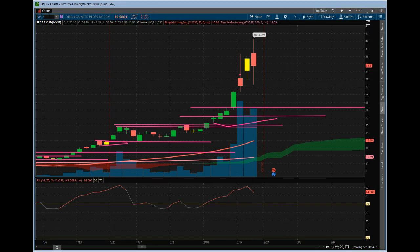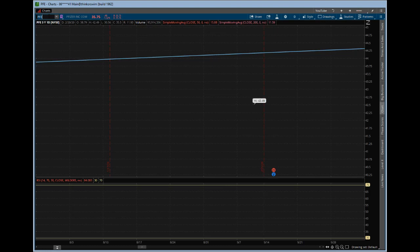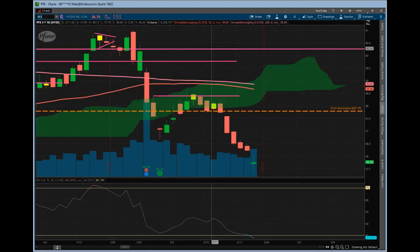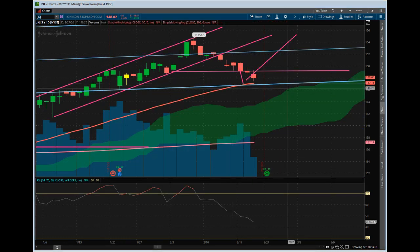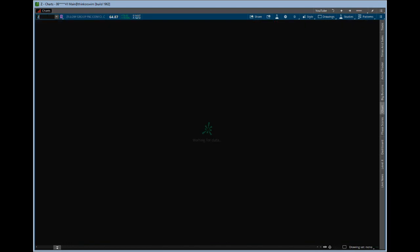A couple other ones that were on the bearish radar from yesterday was PFE. PFE gave a nice gap down, with nice follow through off of the game plan yesterday. J&J also had pretty decent follow through, and is holding the 50-day moving average as well. Earnings season wise, it's a little bit boring here, not too much going on.